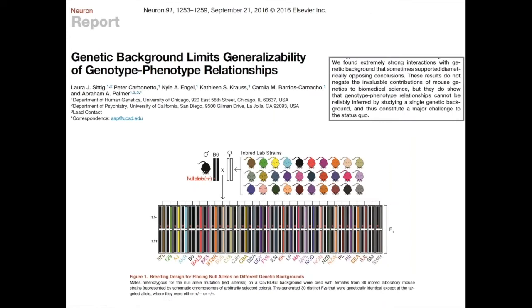This is a very nice paper from 2016 where they decided to do a very elegant design of experiment to show how genetic background really has an influence on different knockouts. Look at what they did here. They decided to cross different knockout mice, in this case loss of function alleles, complete knockouts, on a pure B6 background. They crossed heterozygous males like this with a set of females, all of these individual females, you can see the colors here, from 30 different inbred strains. That's why all these colors.